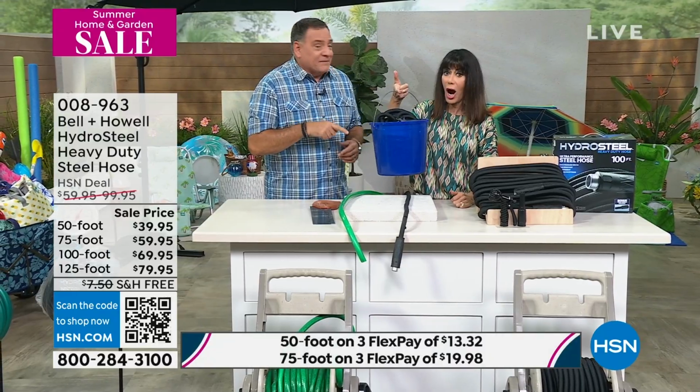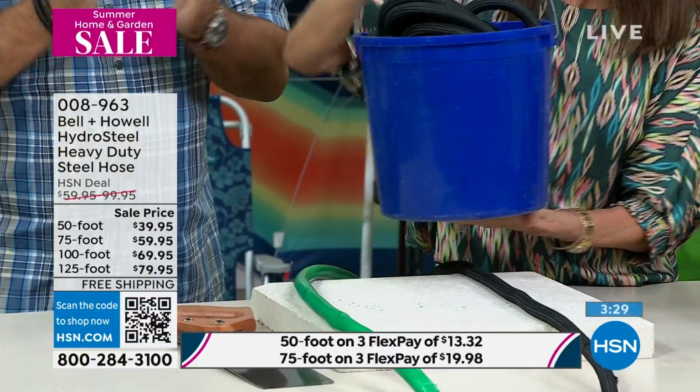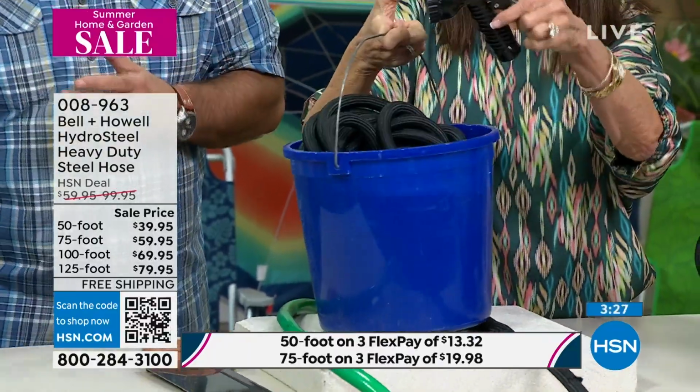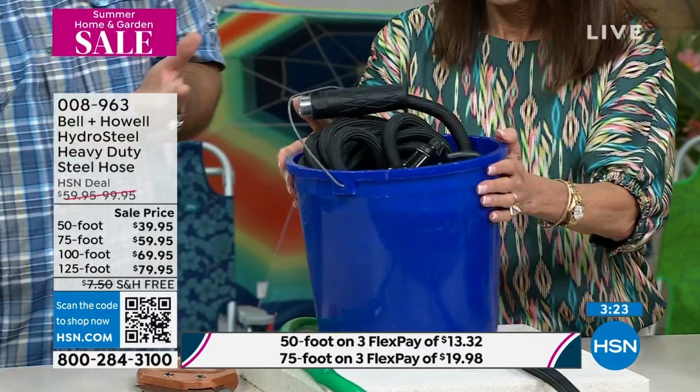I can hold this with one finger. That's 50 feet of hose, and she's just picking that up like that. If I gave you a reel of rubber hose, can you see it? It's an 8-pound difference between the rubber hose and our hose. And that's on the 100-foot length, with the nozzles already in there.